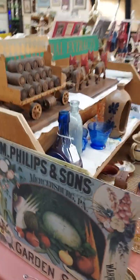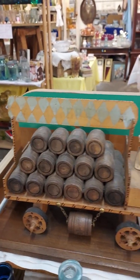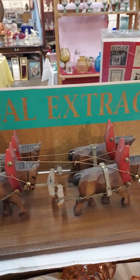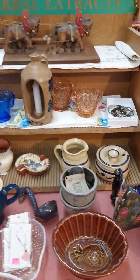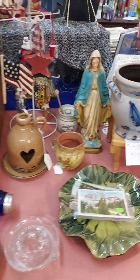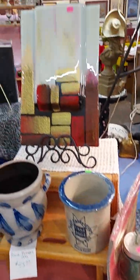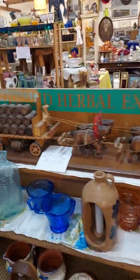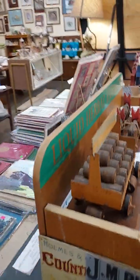Cruise up this way. There's a nice wooden carved horse and wagon. And some different pieces of pottery and folk art. Some collectible ink blotters. Most people, the younger people, don't even know what an ink blotter is anymore. They were just starting to stop the use of fountain pens generally when I came on the scene, and I'm ancient.